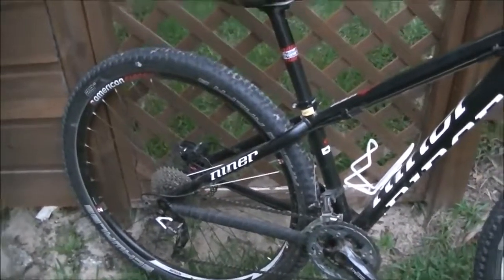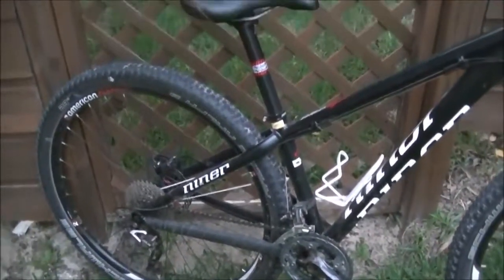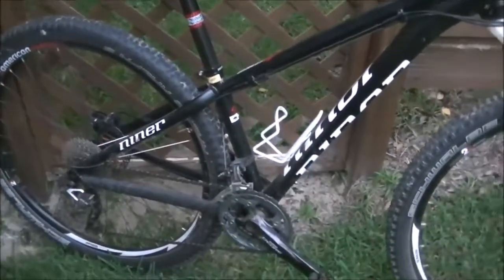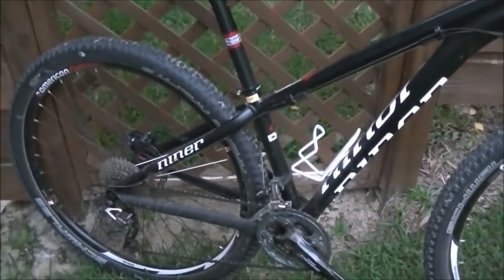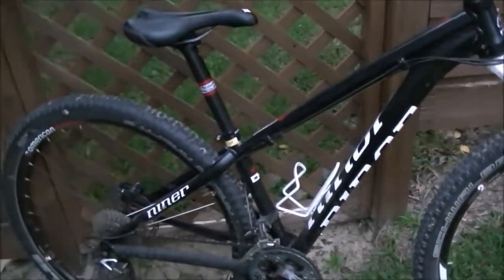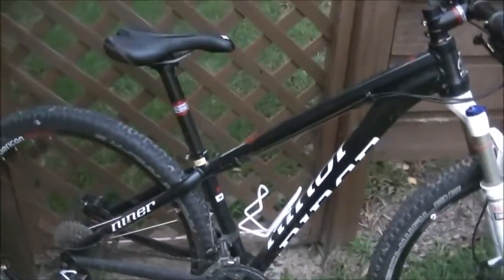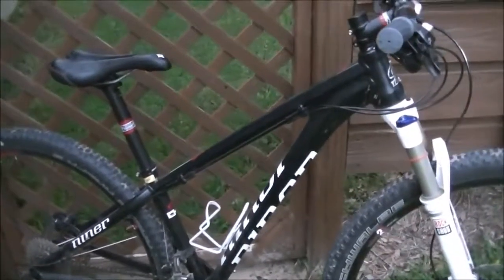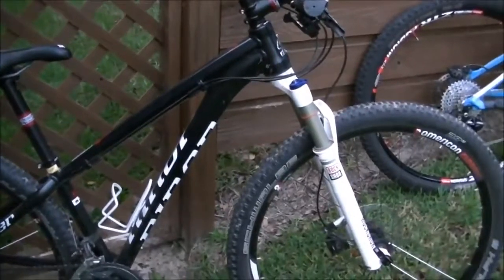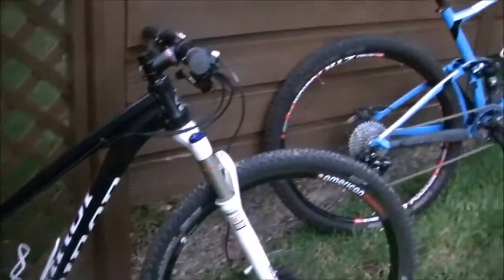So the lowest amount of money that you can really spend on a hardtail is about $600 to get a real mountain bike. On my YouTube channel, I reviewed a Giant Talon, which starts at about $600, and that's a good example of a pretty low budget bike that's still going to be a good quality ride.